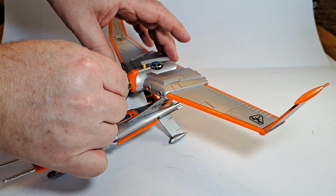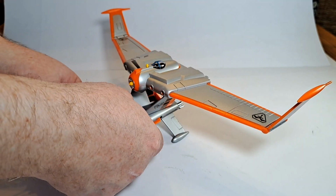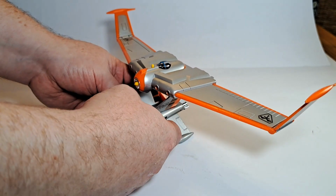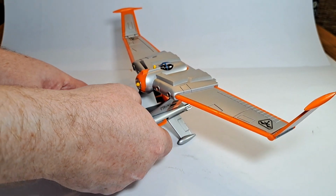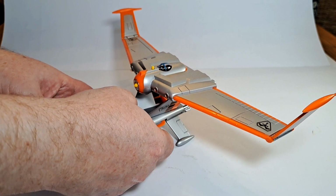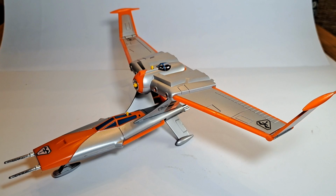I'm sure they will pop out again. I'm going to leave that in there. So maybe that mechanism's a little bit broken. All right. Well, I'll sort that out after the event anyway. I'm sure it will come off in due course. So yeah, I mean, it's impressive.